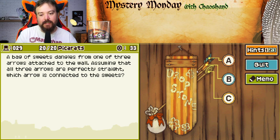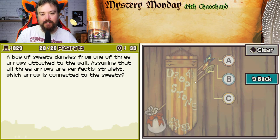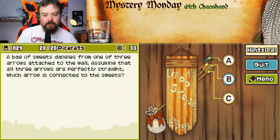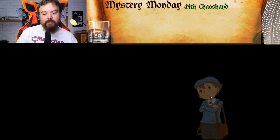I think it's actually, because I remember I kept drawing a line, because you'd assume it's the bottom one, but I think it's actually either the middle or the top, but it's definitely not the bottom. I think it might actually be the top, because this is an optical illusion. Either the middle or the top. It's probably the middle.